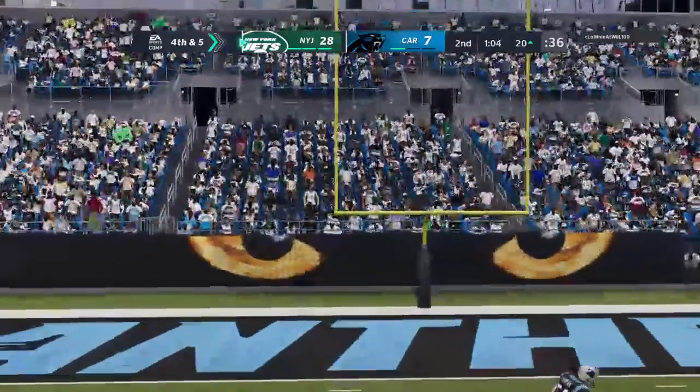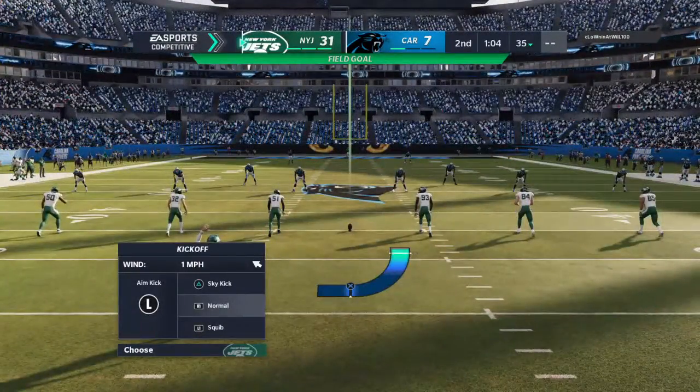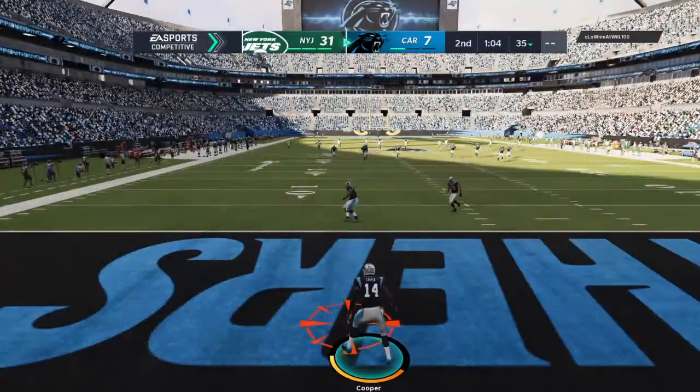37-yard attempt. The kick by Marr is good. And that will extend the lead out to 24. They got the interception, but very little movement after, and that forces him to settle for 3. And it does feel like settling when that happens, doesn't it?